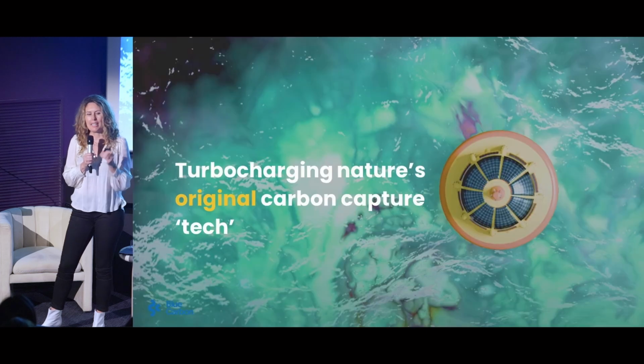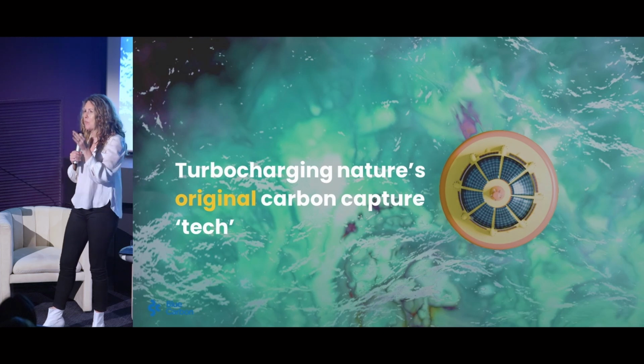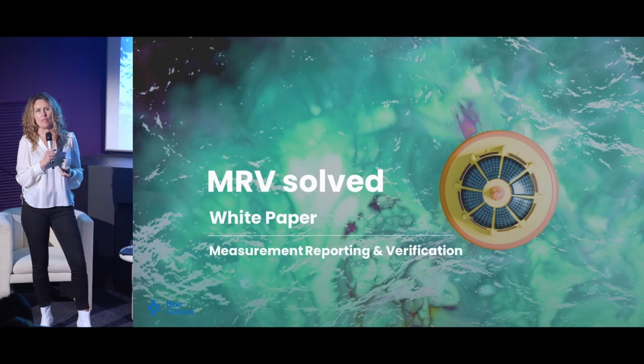So what are we really doing? We're turbocharging nature's original carbon capture. We're not reinventing how we should capture carbon. We're doing it the same way it's been done for the last 2.4 billion years. And you can learn more about this from our white paper online.